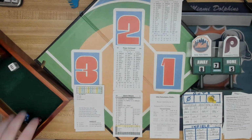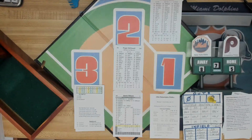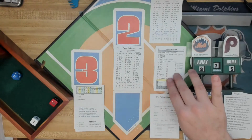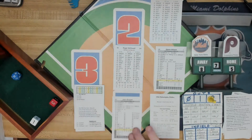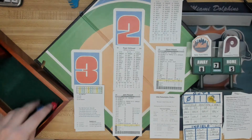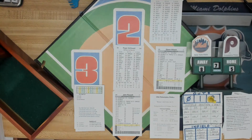And the next batter is Glenn Wilson. No, ID Jester, obviously ID Jester, you didn't hear me. I said the best baseball season is in 1986. And even if you say it's not, it is. Okay? You didn't hear me, obviously. Pitch to Wilson, 31, and that's going to be a base hit. Wilson gets a single off of McDowell. And the batter now is John Russell. 2 outs.